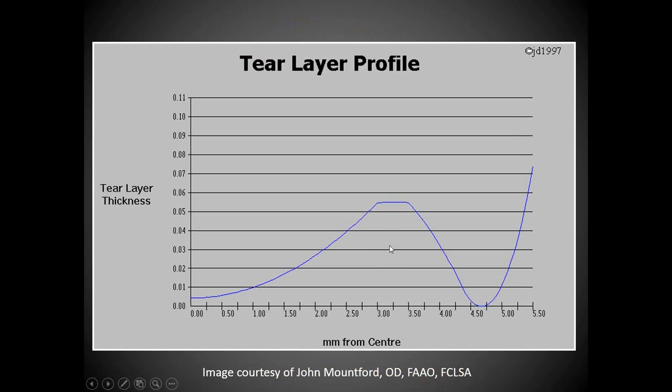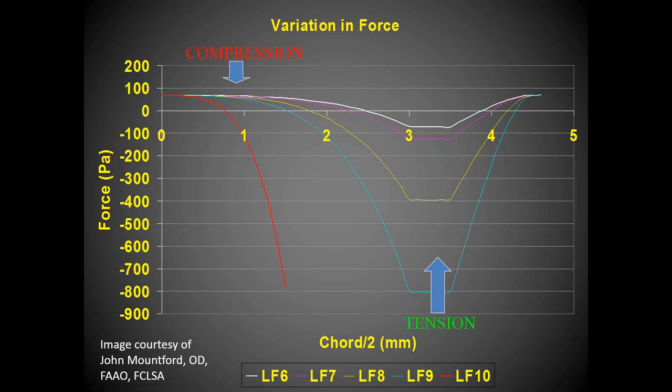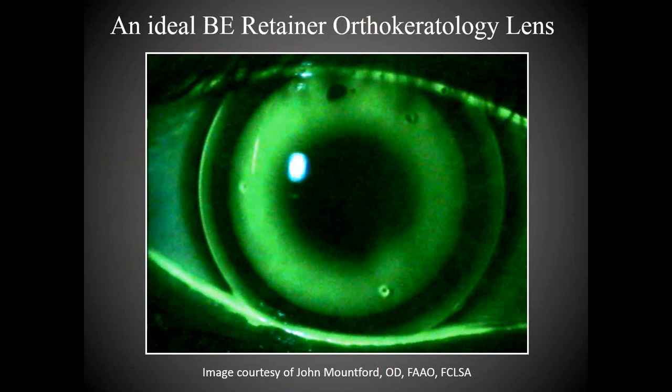So therefore, where the fluid thickness is greatest, that's where you have the greatest suction force. In the center, where you have that thin little fluid, you get a tiny amount of central compressive force. So by varying the apical thickness versus the fluid thickness in the mid-periphery, that creates different tension forces in the mid-periphery. The greater the tension force, the greater the myopic change in effect. So this is the ideal orthokeratology lens. That lens should look like central touch.